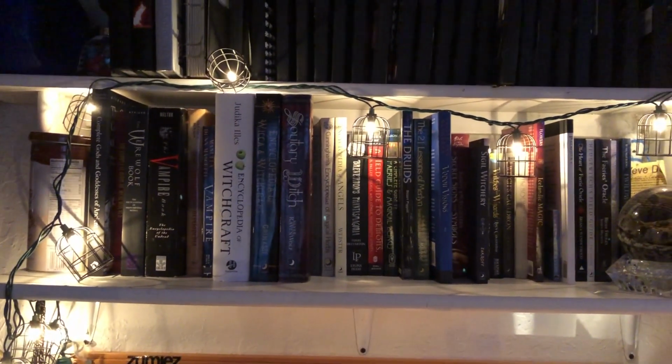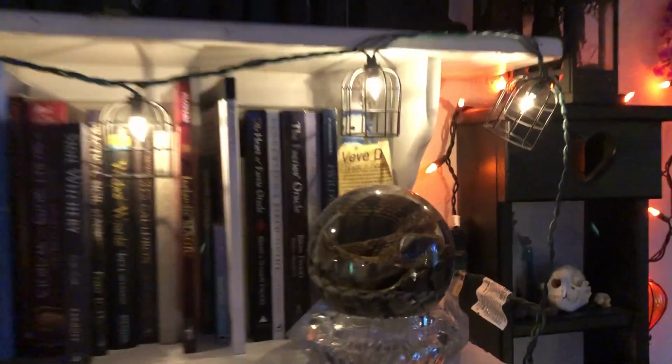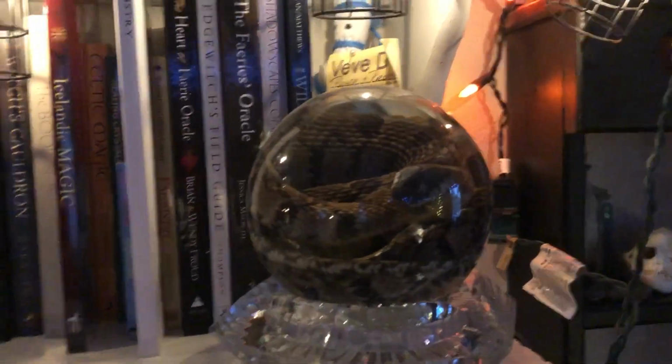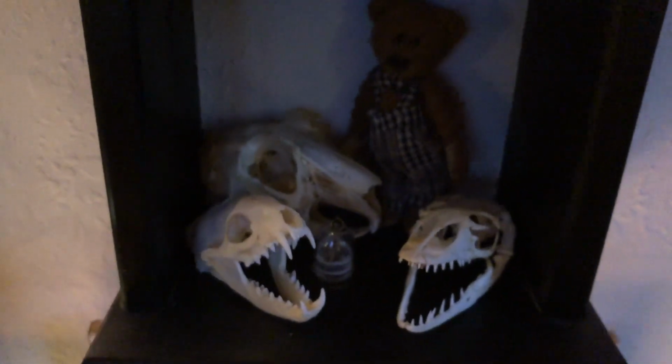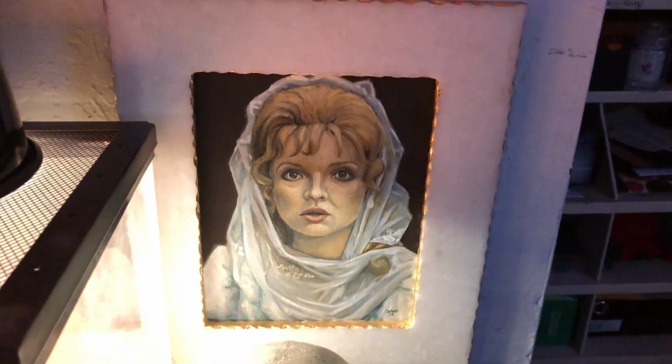Here are all my witchy-ish books. We got a snake in here. It's dead, unfortunately. It's got some dead bats in here too. Snake shed from one of my snakes, a raccoon skull and a bee-eater skull. A couple cat skulls, although they're kind of hard to see. A jackrabbit skull, a monitor skull, a mongoose skull, and a stuffed bear I've had since I was a kid. Oil painting I did a little while ago.